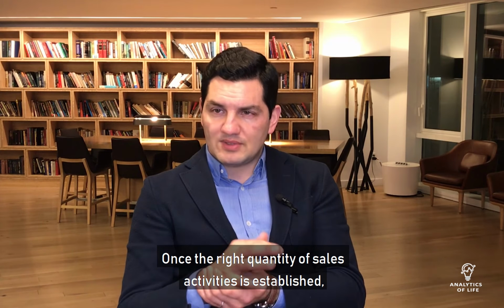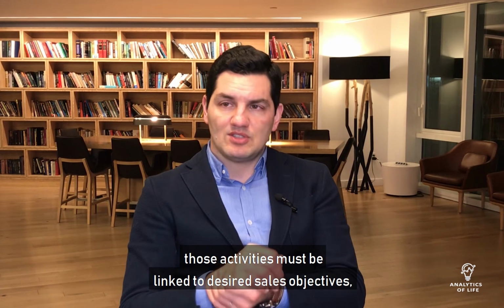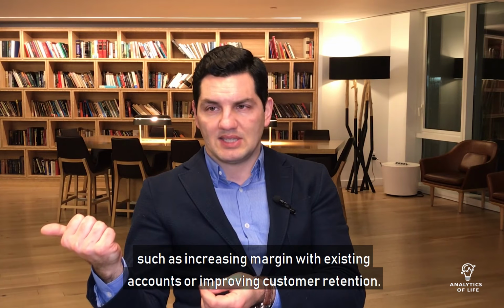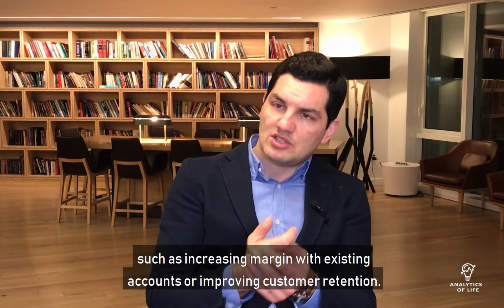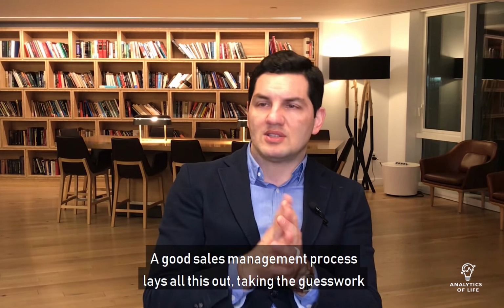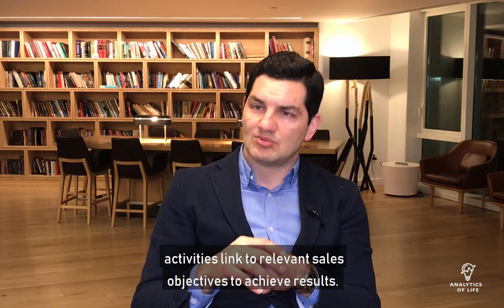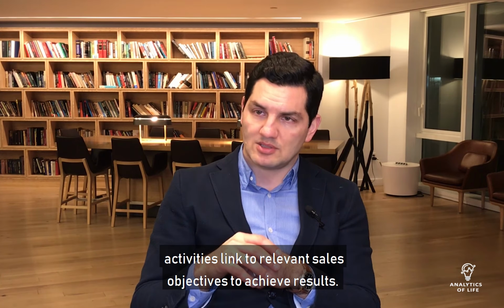Once the right quantity of sales activities is established, those activities must be linked to desired sales objectives, such as increasing margin with existing accounts or improving customer retention. A good sales management process lays all this out, taking the guesswork out of helping reps make quota by detailing which high-impact activities link to relevant sales objectives to achieve results.